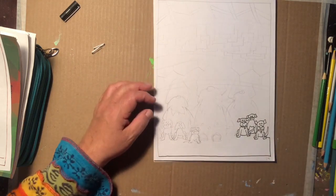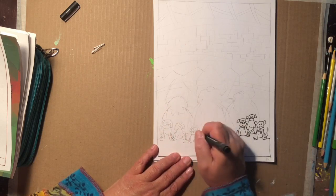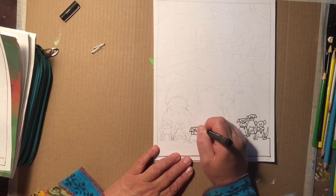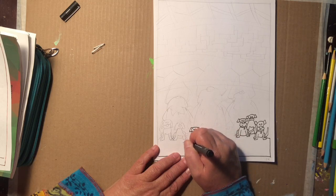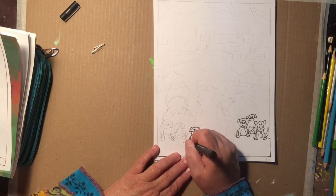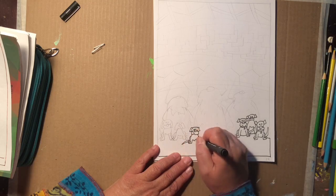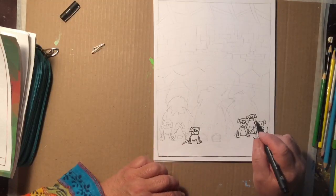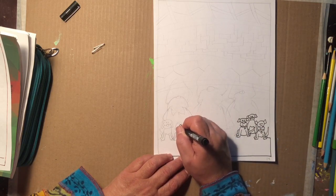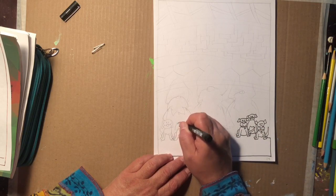All right, let's move on to the gnomes on this side, or the dogs on this side. So here's this guy right here. Do you like the eyes colored in with black or open? I don't know. I guess I've been doing both. Some have them, some don't. Like that. So, this guy's got a little bit of a different situation here with the ears.